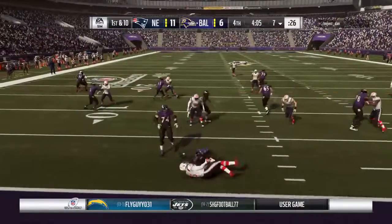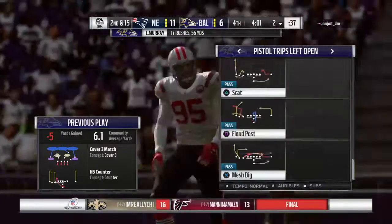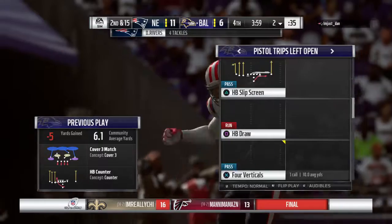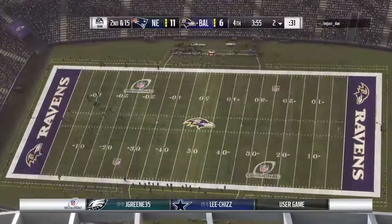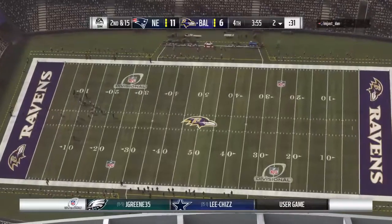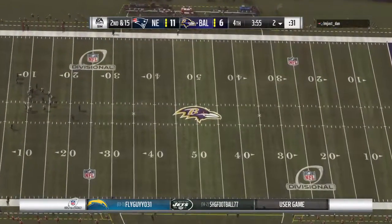Here's Murray now as they run it to start the drive. And forget about finding a lane. He barely had time to look up before he was planted in the backfield. Well, you had to punt on your first drive, and on the first play of the second drive, you end up going backwards. I would dare say they need something good to happen right here, right now.